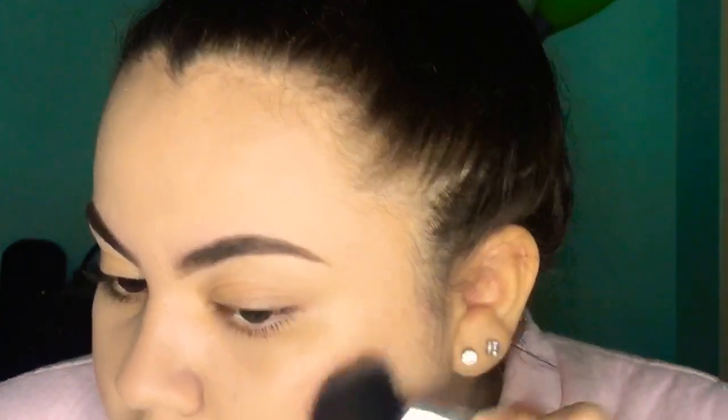And now to the other side. As you can see, this is very mauvey, very kind of rosy. This is like the perfect blush if you're medium skin.